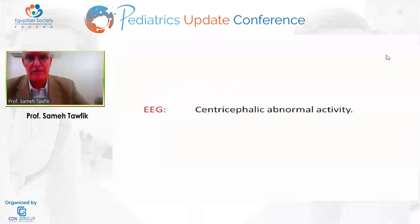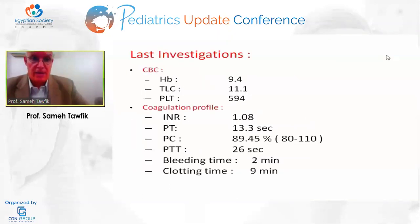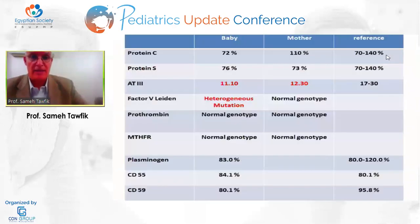EEG showed a focus. The baby was put on warfarin, day 1, 200 microgram per kg per day, oral, and day 2, the dose was decreased to 100 microgram per kg. Head circumference was 43.5, and a ventriculoperitoneal shunt was done for the hydrocephalus. Investigations, as you see: platelet count is normal, TLC is improved, INR is 1, PT 13, concentration about 90, PTT is 26, bleeding and clotting time are normal.